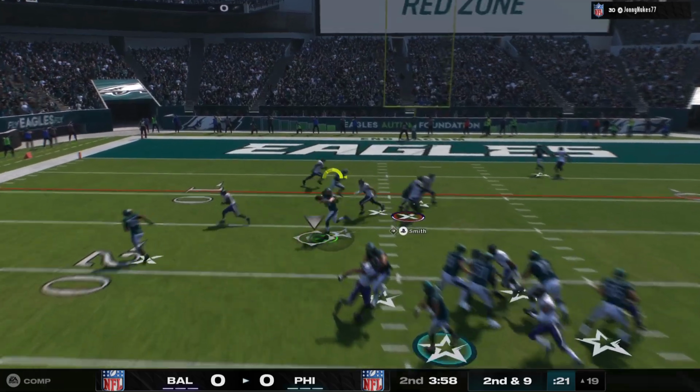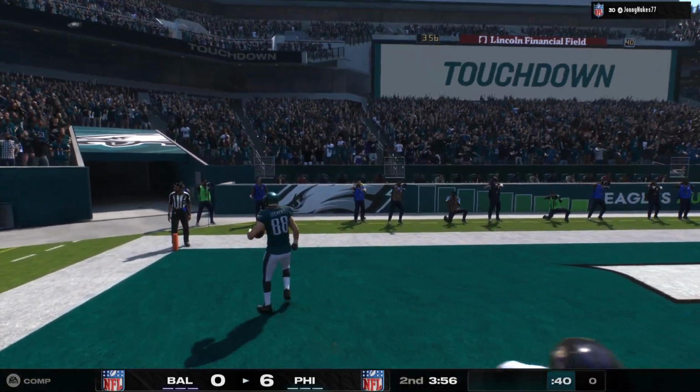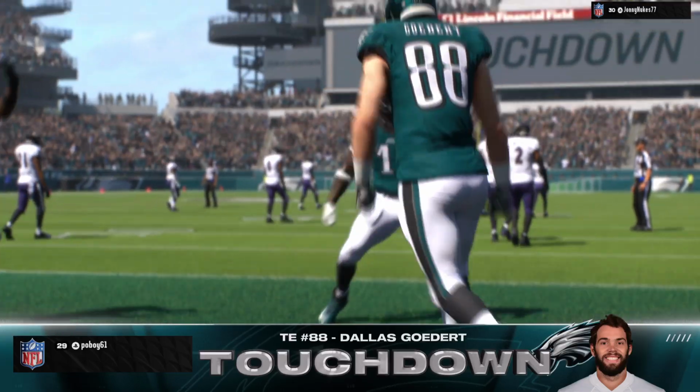Hurts sets up to throw it. He finds his tight end, Goddard. That's complete. And he is into the end zone. Touchdown, Philadelphia. Jalen Hurts on target to Dallas Goedert.